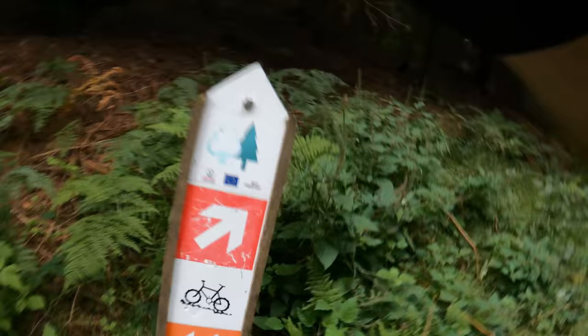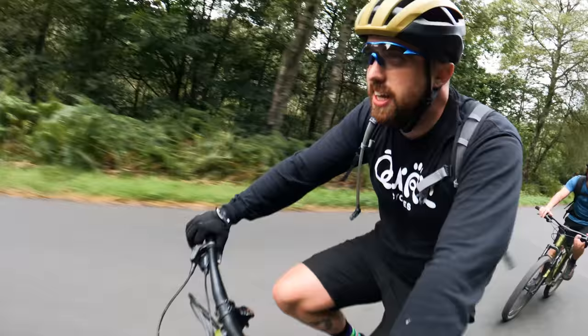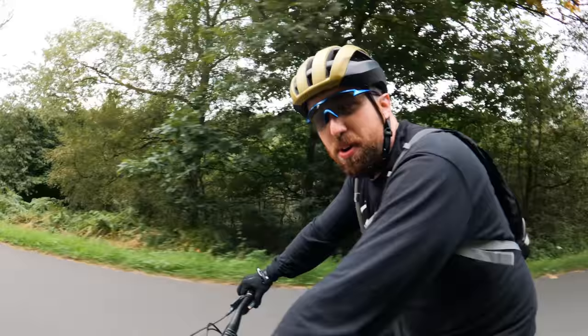We're behind schedule. We've got to drop these rental bikes back. We're using the Escape. This is the best bit. But okay, buttery smooth.